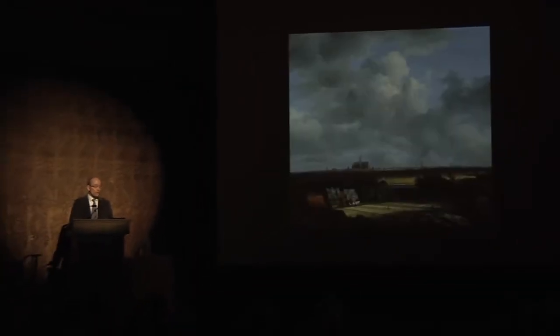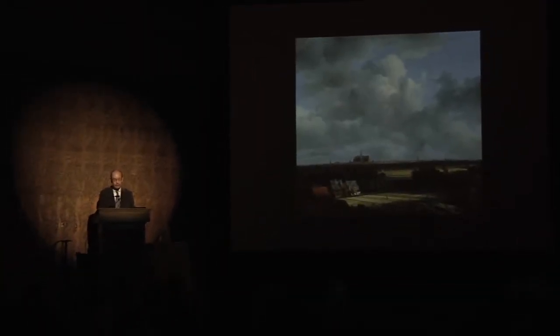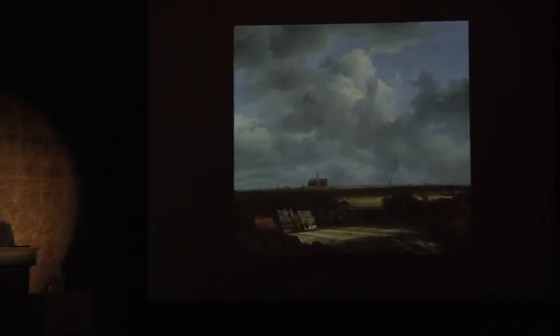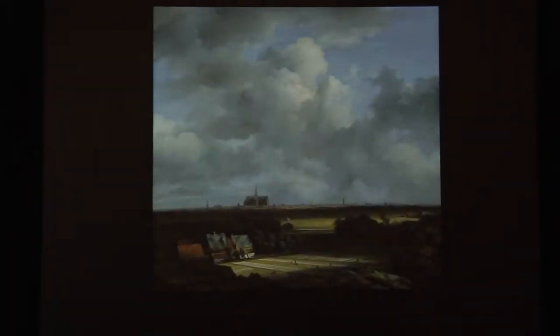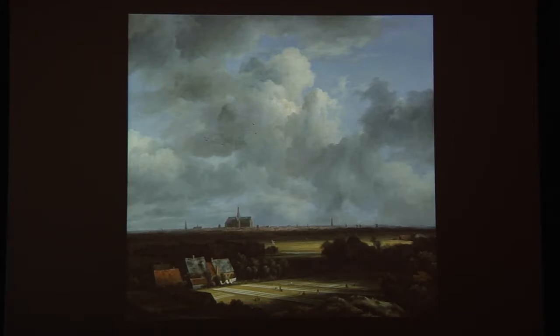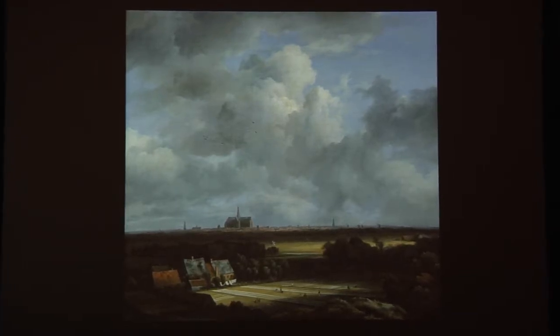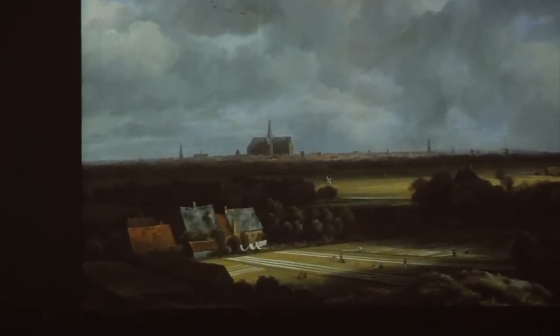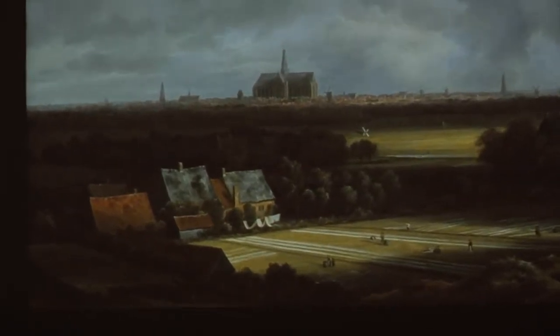One of the main characteristics of Dutch 17th century painting is the almost obsessive attention to the everyday things of life. In this panoramic view of the picturesque countryside around Haarlem, painted by Jacob van Ruisdael, we see long strips of white linen which have been laid out to dry. Linen bleaching was an important industry in the vicinity of Van Ruisdael's native city of Haarlem, and therefore very much part of everyday life. And if we look closely, we can see tiny figures doing their daily work in the fields.